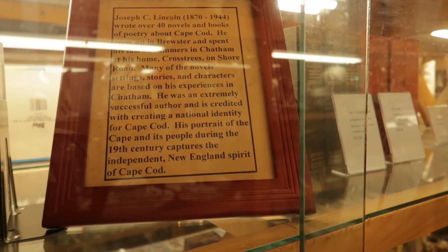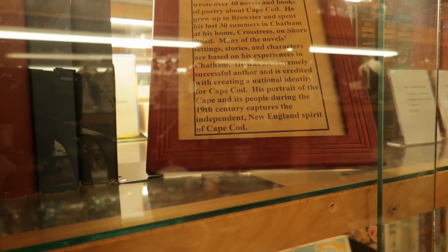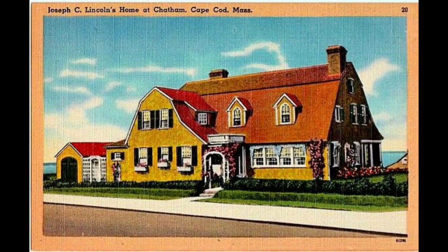He also built this beautiful house in Chatham called Cross Trees, which still exists today, in the shingle style, which is sort of like the local vernacular of Cape Cod and coastal New England. And it's a really beautiful house. Back in the early 2000s, a nice couple purchased it and have restored it back to the way Lincoln had it. They unenclosed the porch, they put back the lovely archway, and while I'm editing this, I'll try to put a picture up of it.